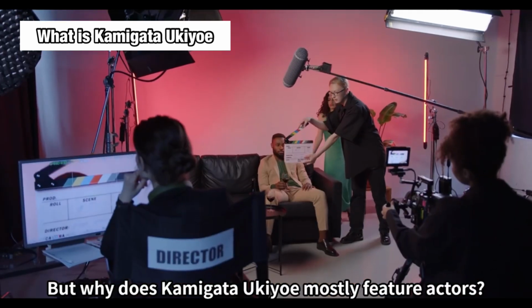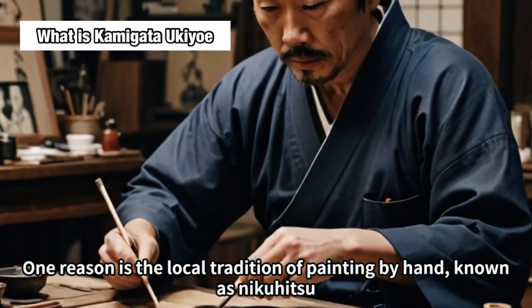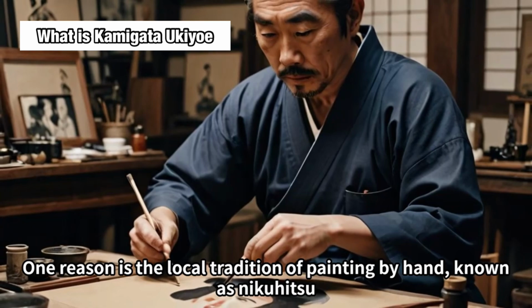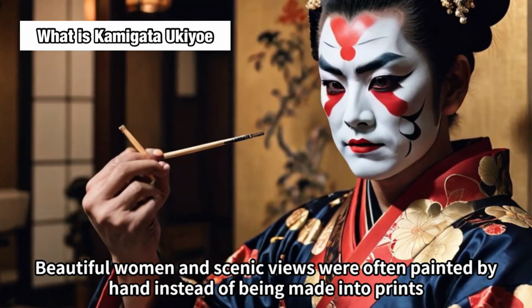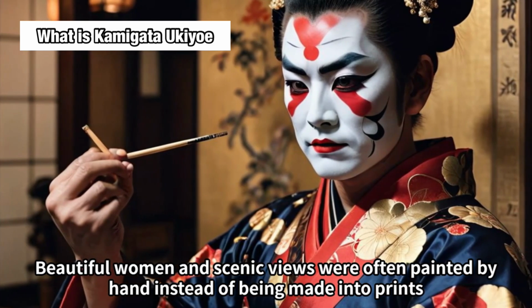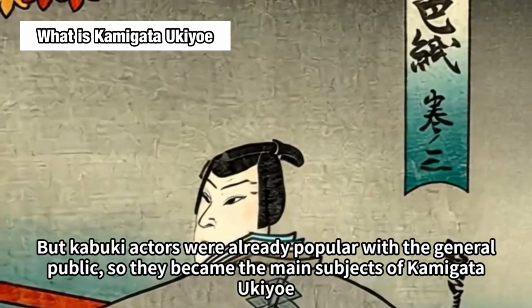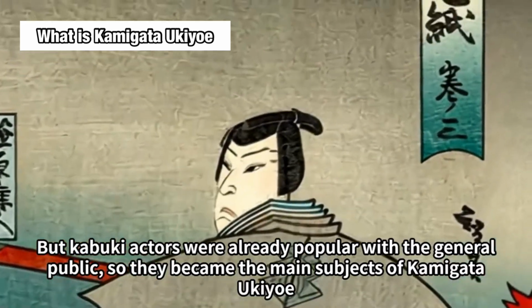But why does Kamigata Ukiyoe mostly feature actors? One reason is the local tradition of painting by hand, known as nikuhitsu. In Kamigata, painting was seen as something for the upper classes. Beautiful women and scenic views were often painted by hand, instead of being made into prints. But kabuki actors were already popular with the general public, so they became the main subjects of Kamigata Ukiyoe.